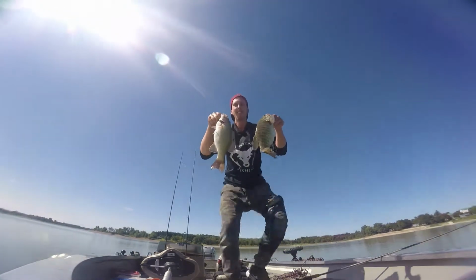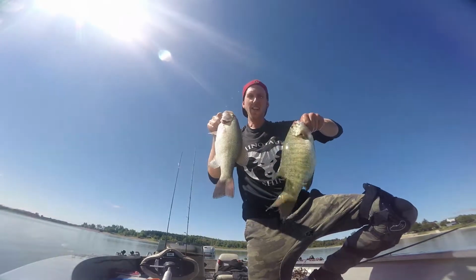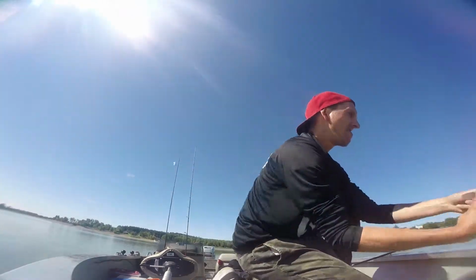So both these fish were about 15 inches. No trophies here, but a couple good fighters nonetheless. And it just felt good to finally start hooking into a few fish.